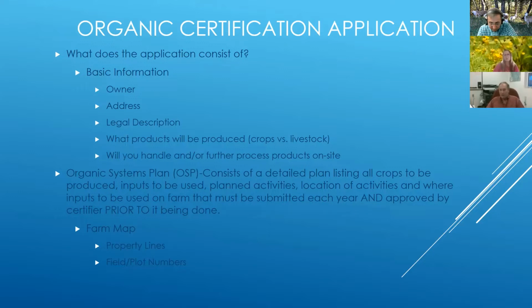By definition, the way I would describe the OSP is that it is a detailed plan that lists all the crops you intend to grow, be it livestock, produce, or actual row crops, what inputs you intend to use, what field activities you are going to undertake, and where those activities are going to take place. And then, as I said, that will have to be approved by your certifier, and the key words there are, prior to any of that being done.